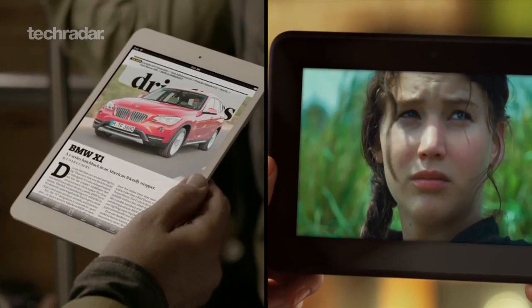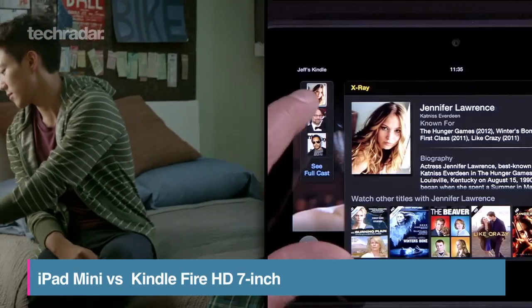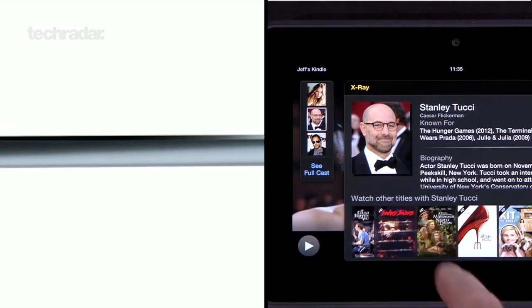Apple have shown off their new iPad mini, signalling a shift into the 7-inch tablet market. Amazon have had their Kindle Fire HD 7-inch out for a few months now. Here's a quick look at how their specs shape up.